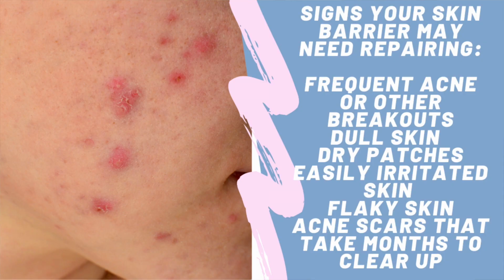And when it's not functioning right, it can start overcompensating and pumping our skin out with more oil, more sebum. This obviously can lead to clogged pores, which can then lead to acne. If you're unsure if your skin barrier needs repairing, here are some of the signs you should look out for. Acne and other skin breakouts is a big clue.